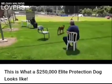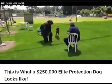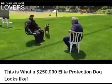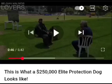So the dog is just doing its thing. It's not showing any signs of it being threatened, even when the subject moves closer. Notice how he just dropped the knife? What if he decided to throw the knife at that guy's head? What if he decided to throw it at the dog instead of dropping it?